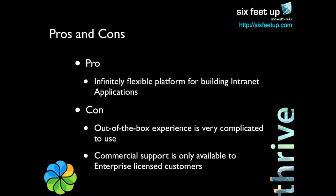As far as the pros and cons go for Alfresco, it is definitely a very flexible platform. And that may be a con as well, depending on who you are and what you're looking to do. But it gives you almost an infinite amount of flexibility for building intranet applications, which I think is probably key here, because you will be building an intranet application. The out-of-the-box experience is very complicated to use and probably not recommended because it's going to give you far too many controls for most users' needs.